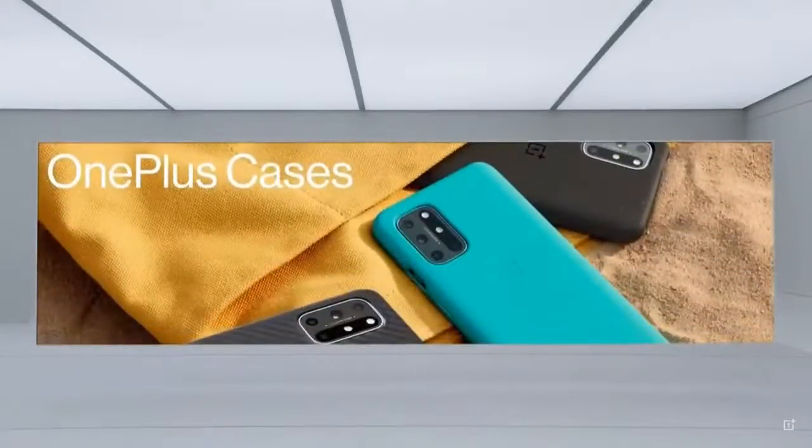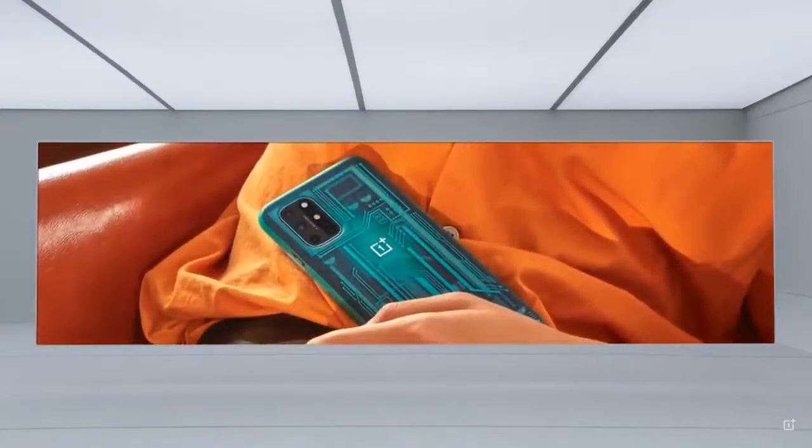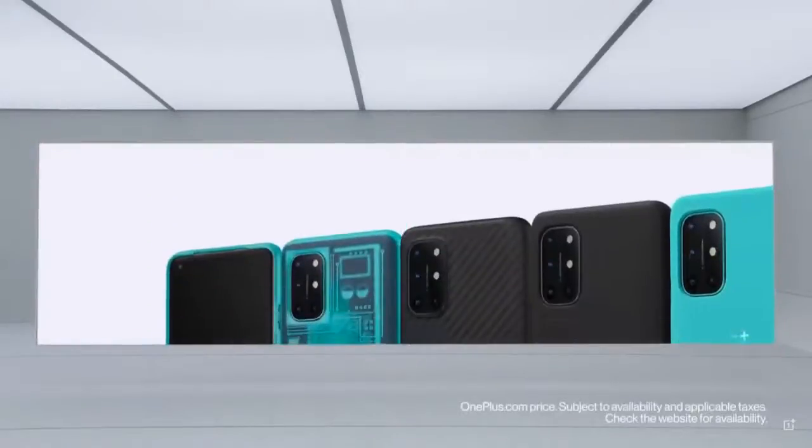We also have some really great cases for the OnePlus AT, including the classic sandstone and carbon bumper cases to give your phone a bit of added protection, as well as the special edition quantum bumper case that features a unique translucent circuit board design. They'll be available starting from $24.99.